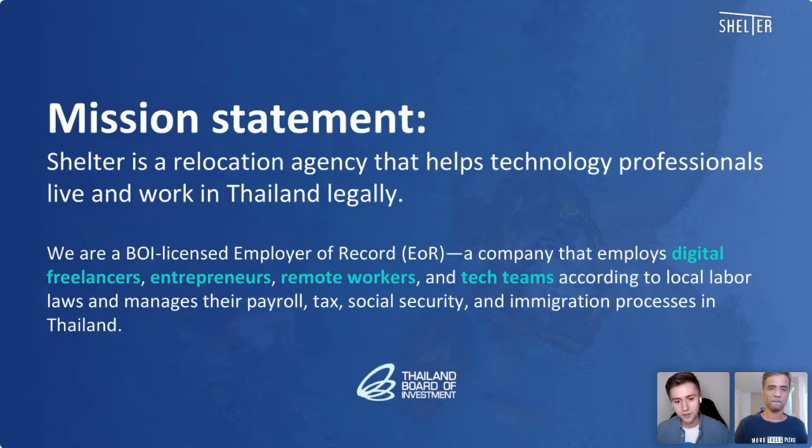So we're licensed by the Board of Investment here in Thailand. And I guess you could call our business model an EOR. So this is a company that employs digital freelancers, entrepreneurs, remote workers, and even some tech teams, according to the local labor laws here in Thailand. And then we manage your payroll, tax, social security, and all of those processes for you.